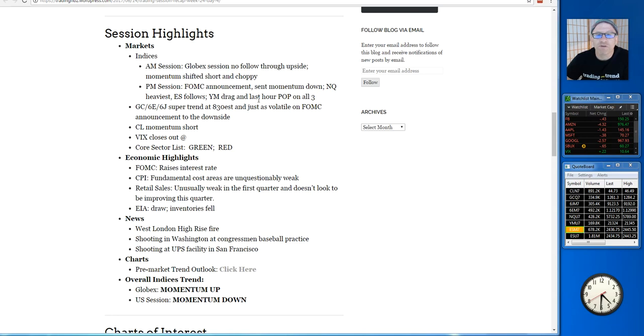AM session Globex was up, but there was no real follow-through to the upside as markets simply started to turn down, and it was quite choppy. In the PM session, there was the FOMC announcement. Markets were waiting for that and simply sent the momentum downside on all the indices, as the NQ led the sell-off, followed by the ES. YM kind of lagged, not getting that deep a drawdown, and eventually all of them popped up but still finished downside, underneath today's open, giving us the momentum for the down overall.